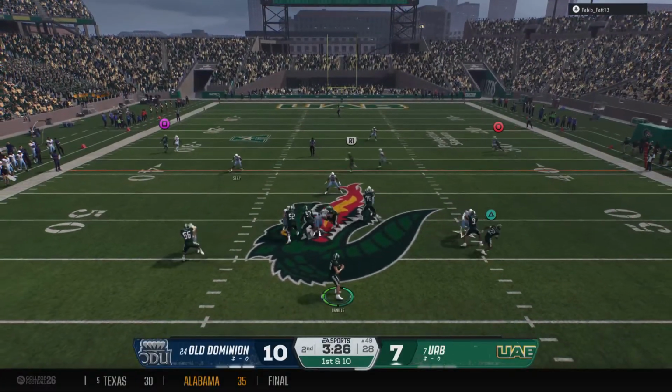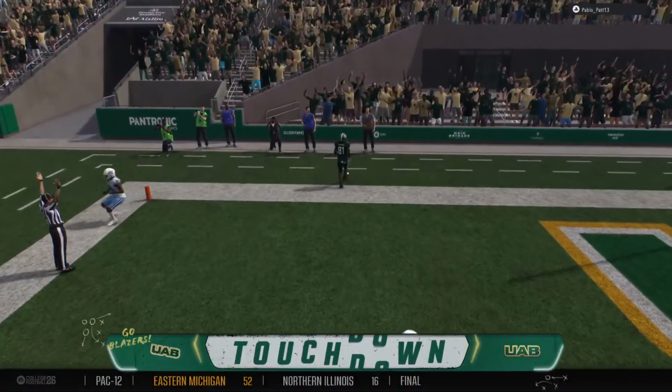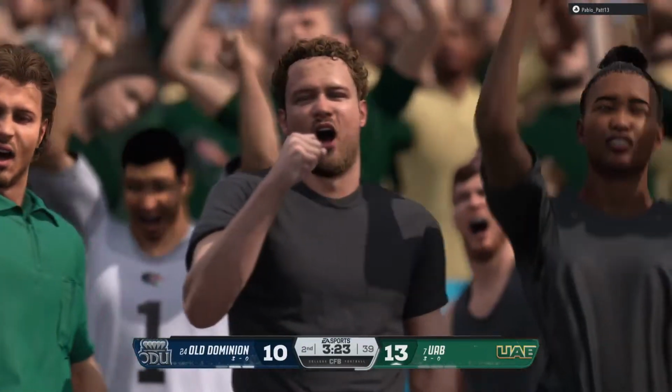Off the play fake on first down. Looking for the end zone. Touchdown, UAB. They took a shot to the end zone and found 6 points waiting on them. This offense is so good.